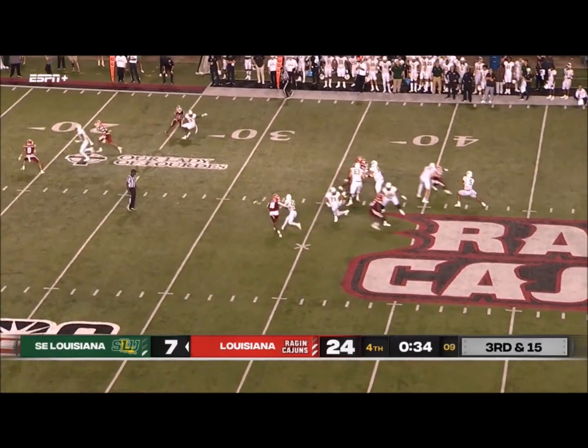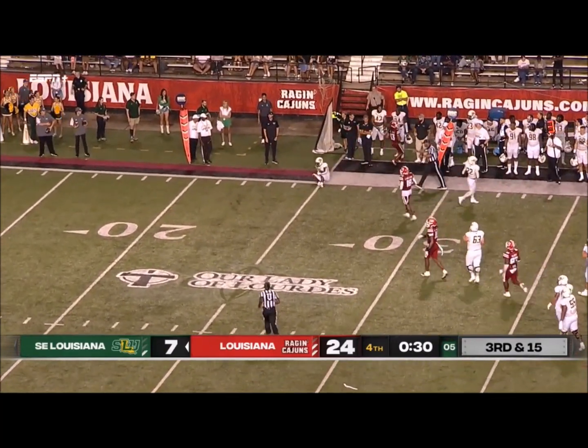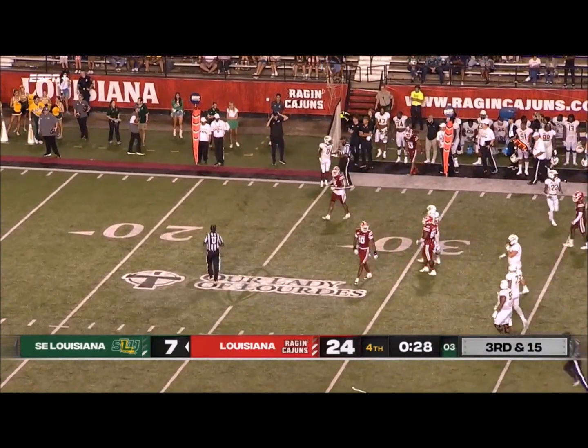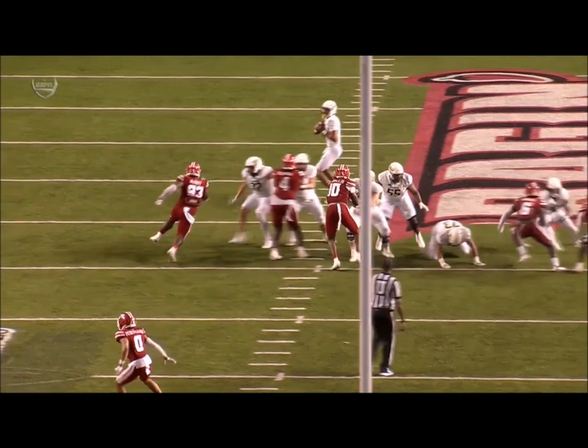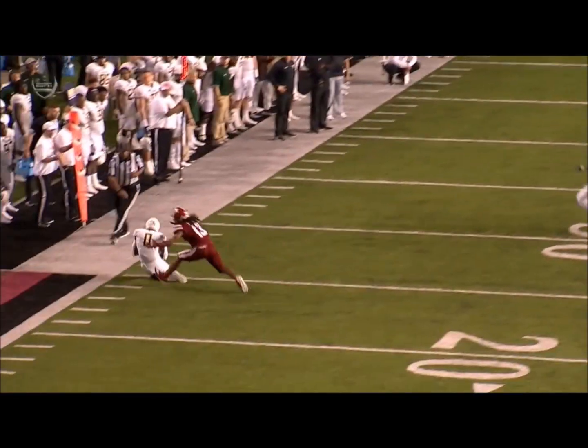On 3rd and long, Johnson back to throw under some pressure. He'll cut it loose on the sideline, and the catch is made and out of bounds. His 5th reception. Louisiana brings pressure. Johnson, great feet, steps around, and still gets a nice throw.